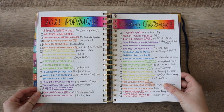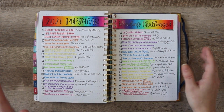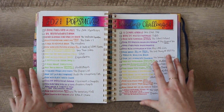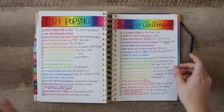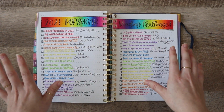I don't think I'm going to do the 2022 version. I read through the prompts and wasn't really feeling it. So I am looking for a new reading challenge for 2022 that is outside of what I include personally in the planner. So if you have any ideas, let me know. Not that there's anything wrong with the Pop Sugar reading challenge. I just want to try something new.